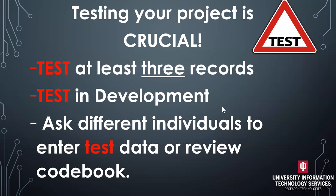And once it moves to production, the safeguards are in place to protect your data. However, you can still make changes. It's just that you don't want to revamp the entire database. I would recommend doing as much as you can in development and then making those small changes when you move it to production if needed. And when you make changes in production, you will have to go through a draft process. Again, these are part of the safeguards that are in REDCap to protect your data.